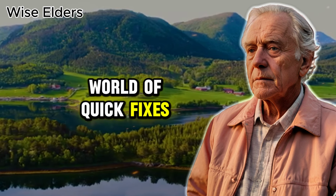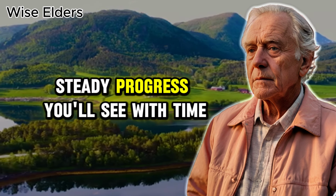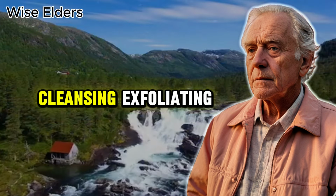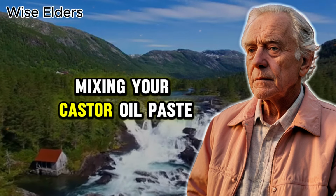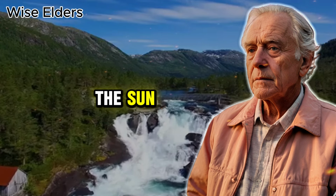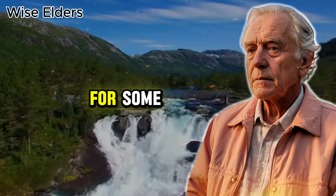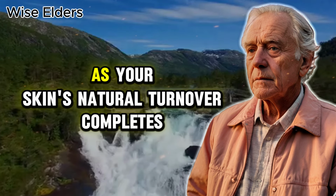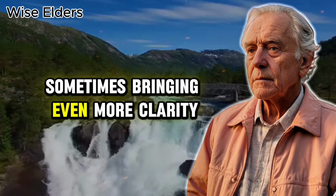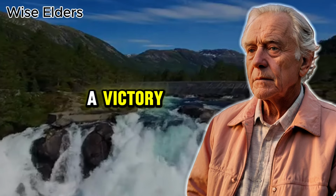In a world of quick fixes and flashy promises, there's quiet strength in the slow, steady progress you'll see with time and dedication. If you stick with your routine, cleansing, exfoliating, mixing your castor oil paste, applying it with care, and protecting your skin from the sun, you can expect to see the most dramatic changes between weeks 4 and 6. For some, these improvements continue as your skin's natural turnover completes another cycle, sometimes bringing even more clarity and radiance. Let every small improvement be a victory.